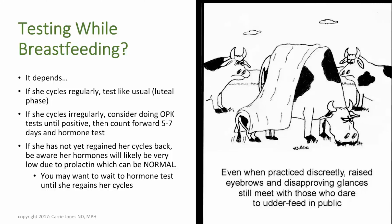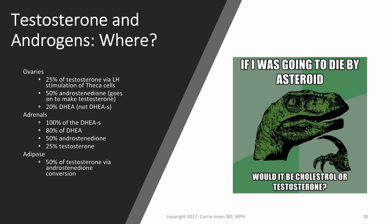If she has not yet gotten her cycle back and she is breastfeeding on the regular, be aware if you do still choose to do any type of hormone testing with her, they'll likely be really low, potentially. And that can be normal because it's the effect of breastfeeding. That's what prolactin does. So you may want to wait until she gets at least one cycle, maybe two, and then you can do the hormone testing.